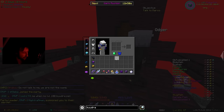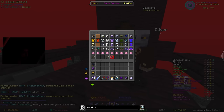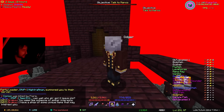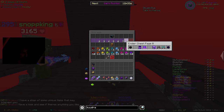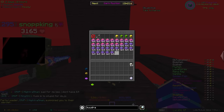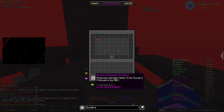Okay, so I need to talk to you with my full set of Kuja follower armor equipped like that. Okay. I seem like someone of similar interests. I have a shop of some unique items that may interest me. There it is. The Kuja follower artifact. I forgot that I need all of that stuff. Where is it? Here it is. 64 Kuja teeth. All of this. And there it is, the Kuja follower artifact.